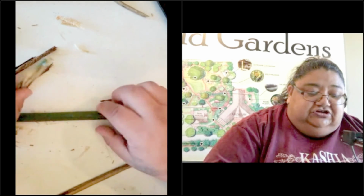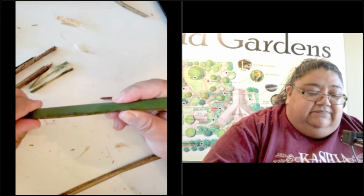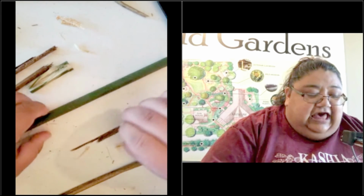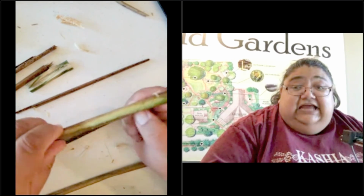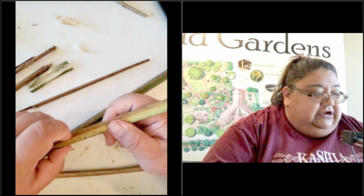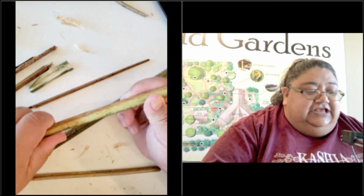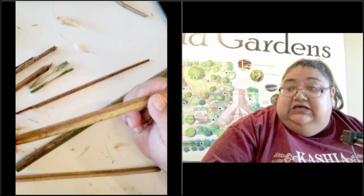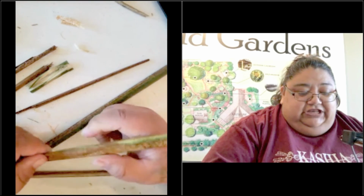So you want to make sure that you, I usually gather like right before summer when the tule is nice and green. And I usually don't gather the dead ones because first of all, they don't stand up to water as much. And if you're making a boat, you want it to stand up to water. But also if you're making mats, if you're making anything, you want to make sure that you get the strongest part of the tule, strongest possible. So, yeah, I would gather when it's green.